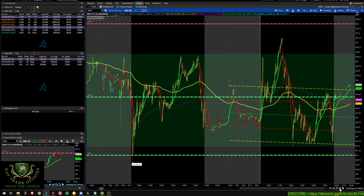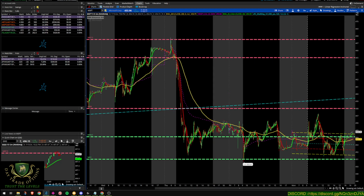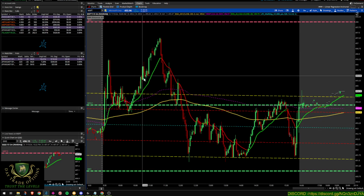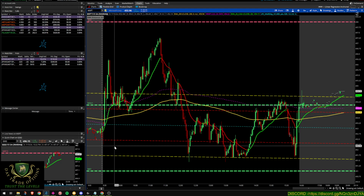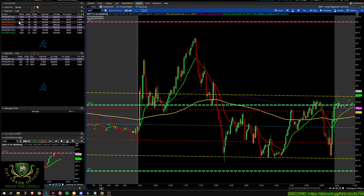I just drew this earlier. This is a big consolidation area for Microsoft. I actually want to see it out of that area before I trade Microsoft anymore. Although, you can actually make a good amount of money on options trading on the 2 minute. So Microsoft, I lost 96 on a call. I honestly don't recall when I got into that one. I'll have to look.